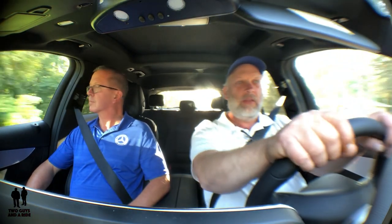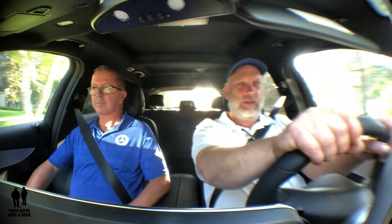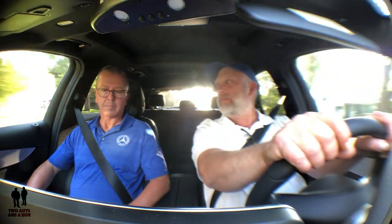In terms of driving around, I've been driving it here in a neighborhood area where we've got a few turns and slower speeds. It handles really well. It's very, very easy to maneuver. Really tight turning radius.